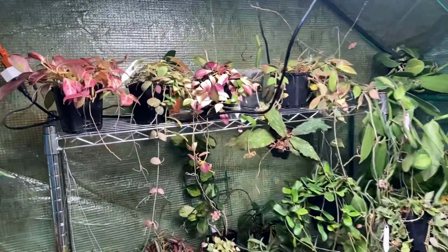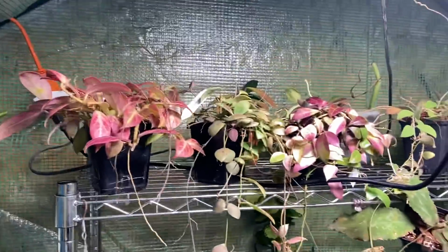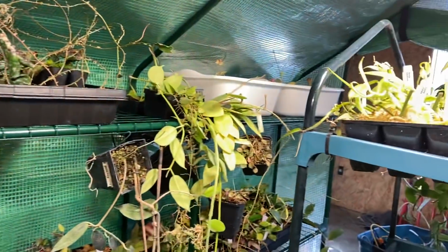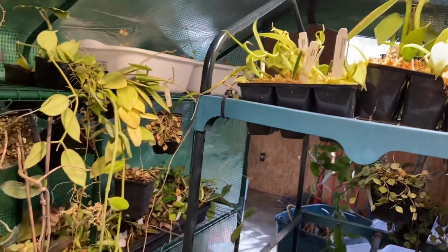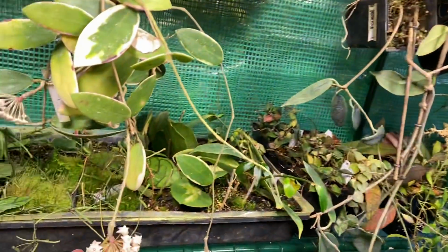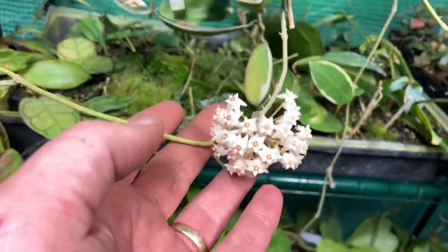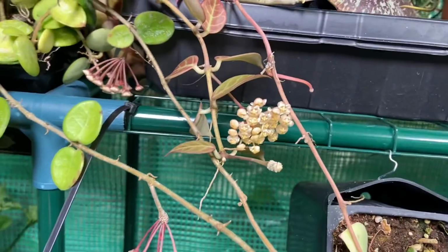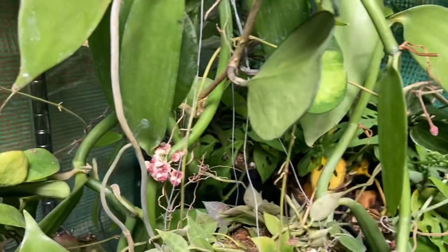I've always only had 1 light set up in my grow spaces. These greenhouses are big enough that I need 2 lights in some of them, in the brighter, warmer growing tents. But yeah, so many blooms in here. It's just incredible. Everything did really well.